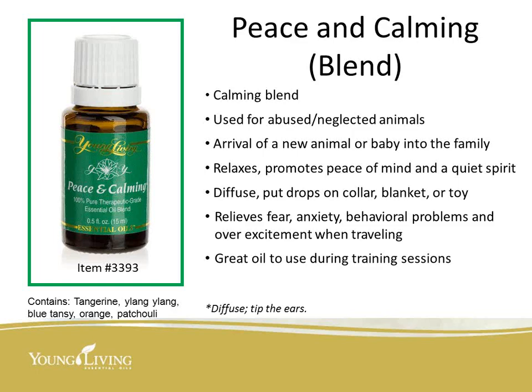Now, Peace and Calming is a blend that has been absolutely a boon to dog trainers or animal trainers. And the reason is because sometimes if a trainer comes in and he or she is not that familiar with a particular pet, they want to warm up to the pet, and Peace and Calming will help the pet to feel calm and more confident, along with Valor, which we'll be talking about in a minute.